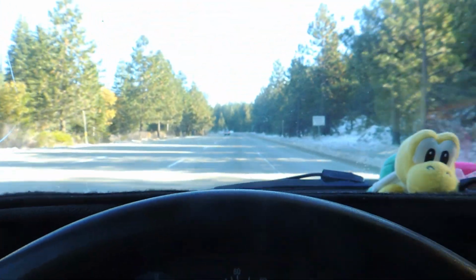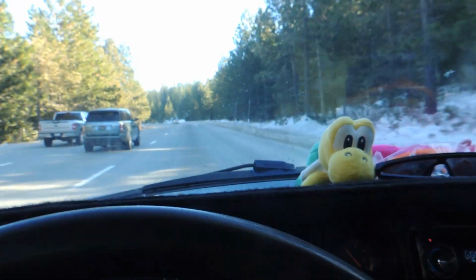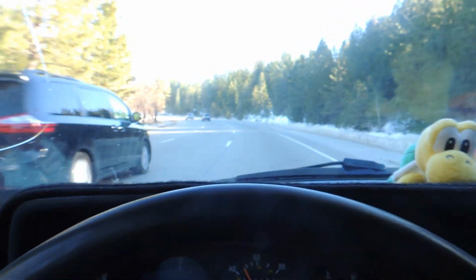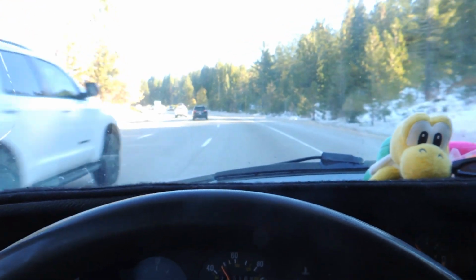Starting to see snow. Oh, we passed it. But we're at 5,000 feet so far. I really don't know what elevation Truckee's at. I probably should have looked that up. But we're still going. Doing 50. This has been like a 2-mile long hill, so we're doing pretty good for this one. We're just going to keep on going.